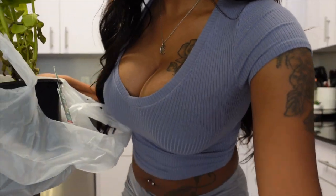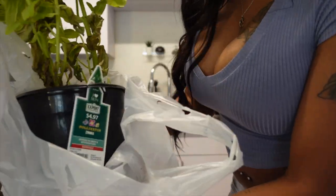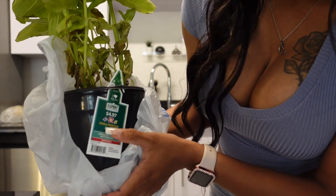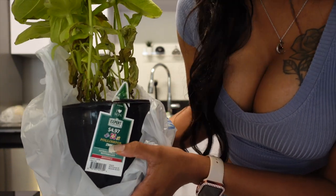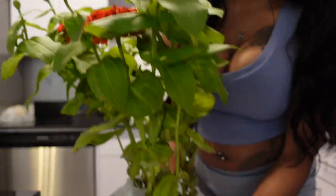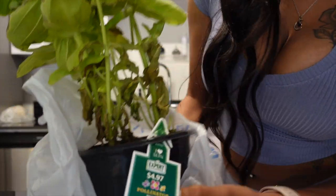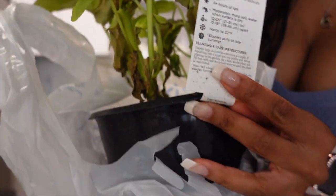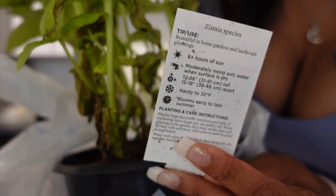Right here is my plant. I don't have a green thumb, but I do like plants. So this was the cheapest one that I could find. It was $4.97, just in case they die, you know, I'm trying to ease my way back into this. So this is the one I got. This is the name. If you know about this plant, you can comment down below how to take care of it. It does come with this though, so I'm gonna read up on this and look it up online.